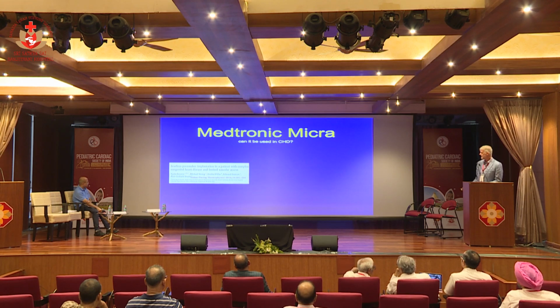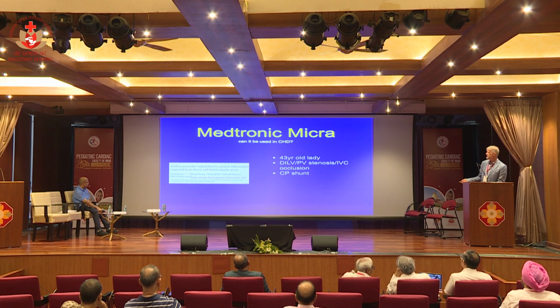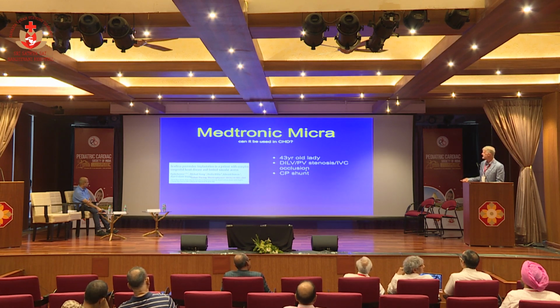Can it be used in congenital heart disease? Well, yes, it can. We published actually in the Indian Pacing Electrophysiology Journal a lady who had basically no venous access to the heart. She had a CP shunt, she had an IVC occlusion, and we put in a leadless Micra, and it worked extremely well.